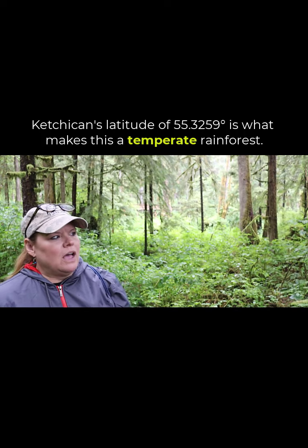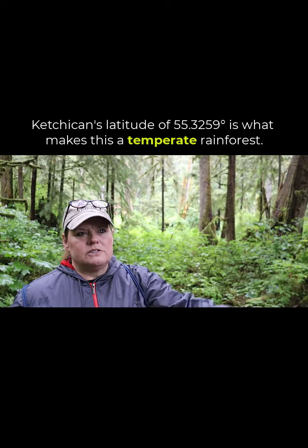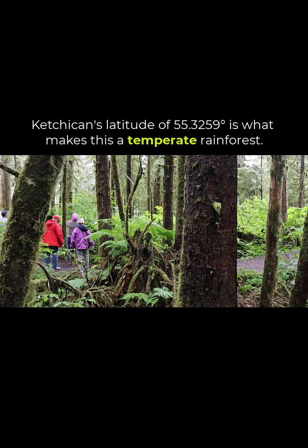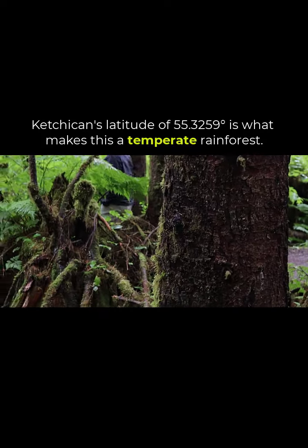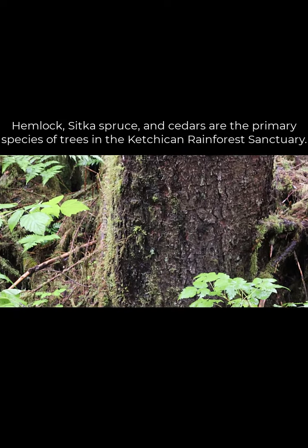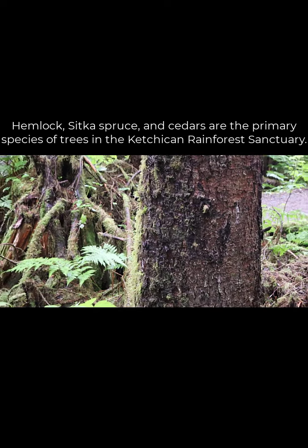And I want you to notice how thick the material is that's on these hemlocks. That is actually indicative of a healthy environment. You can see the same type of environment if you went to the Hoh Temperate Rainforest in Olympic National Park.